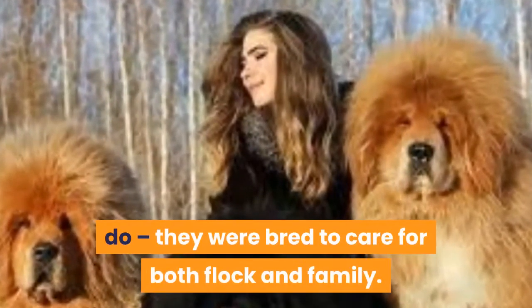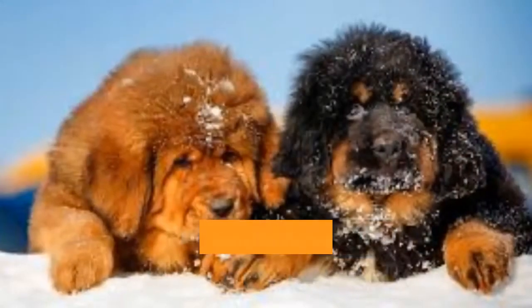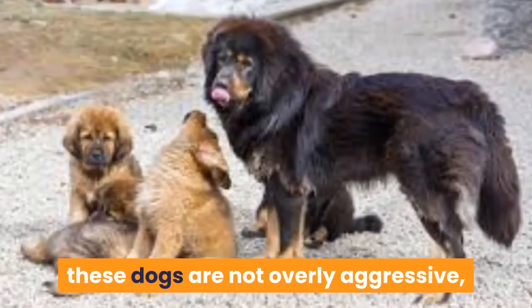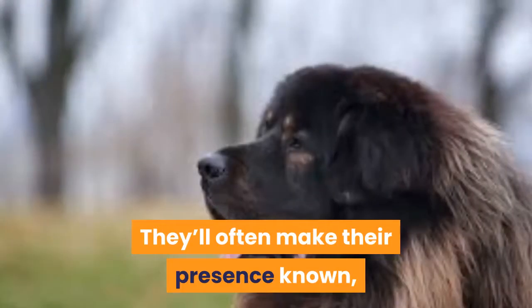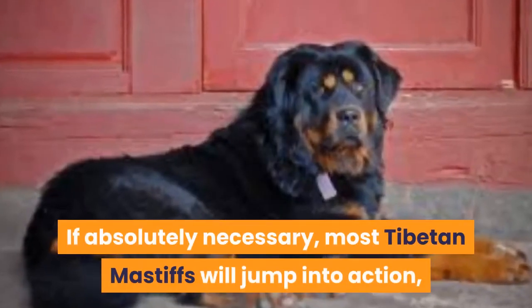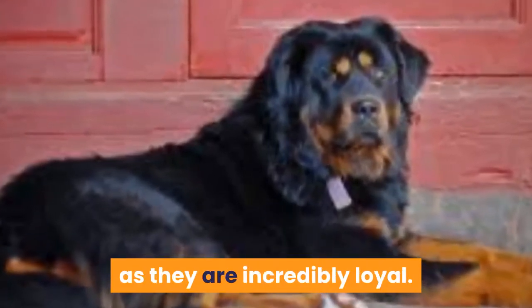They were bred to care for both flock and family. Their best line of defense is their impressive looks. An intruder would have to be very bold to challenge a property that belonged to a Tibetan. While they tend to be a deterrent, these dogs are not overly aggressive, especially if adequately socialized. They'll often make their presence known, and have an impressively deep bark that they don't hesitate using at night. If absolutely necessary, most Tibetan Mastiffs will jump into action, as they are incredibly loyal.